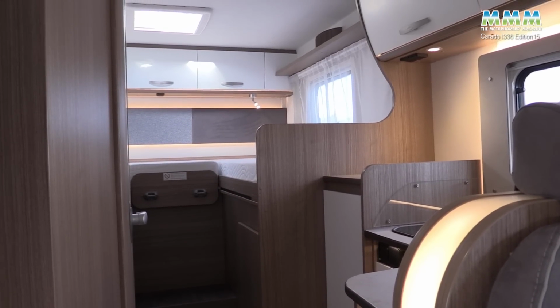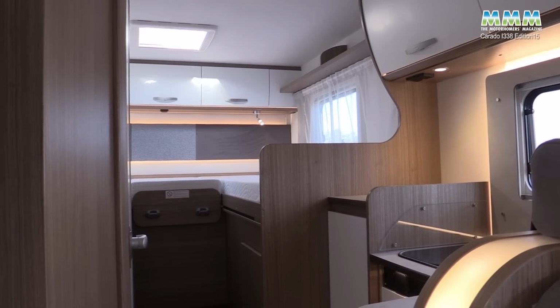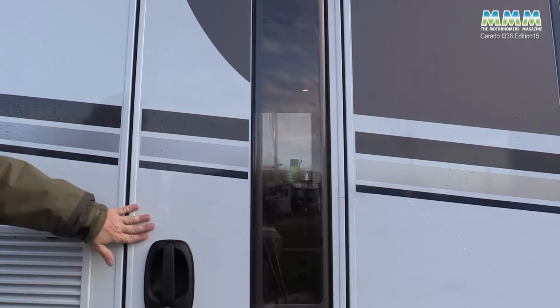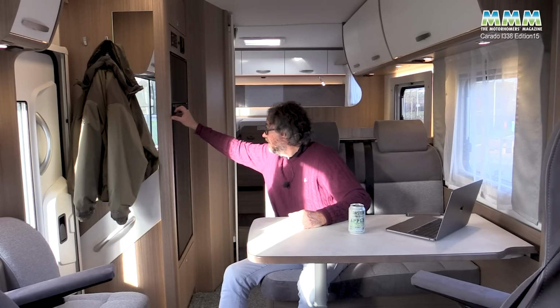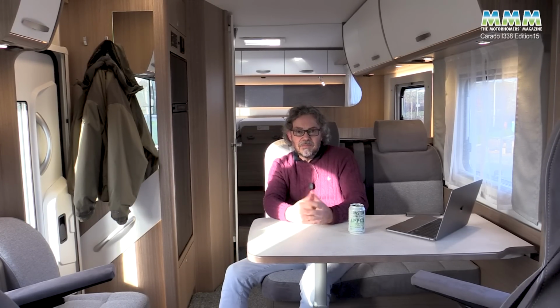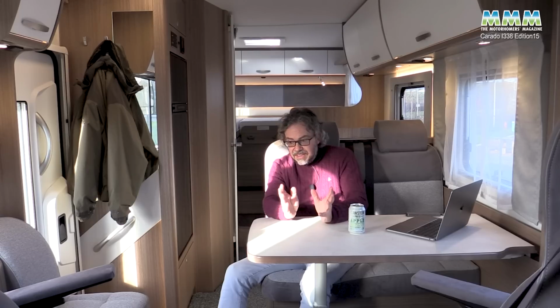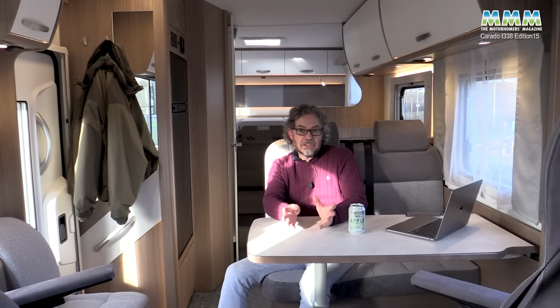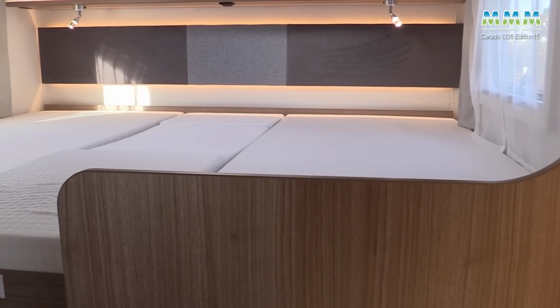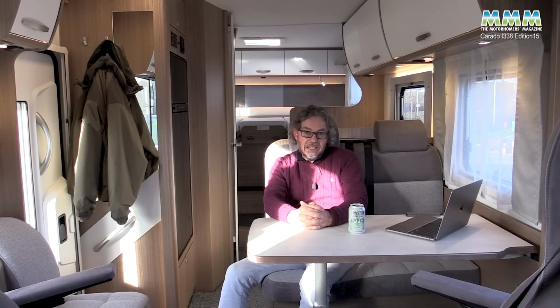Yes, I'd like a bit more underbonnet soundproofing. I'd like central locking to be on the habitation door as well as the cab door. And I'd like this fridge to be hinged the other way around. But those are details. This is a motorhome that works well, and with the good bedrooms, front and rear, and Isofix, I could really see this being a practical family motorhome.